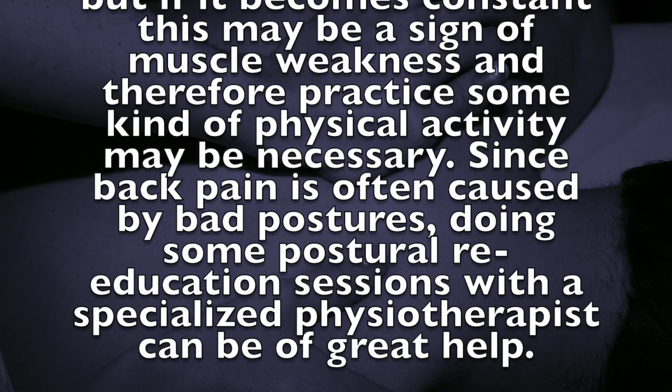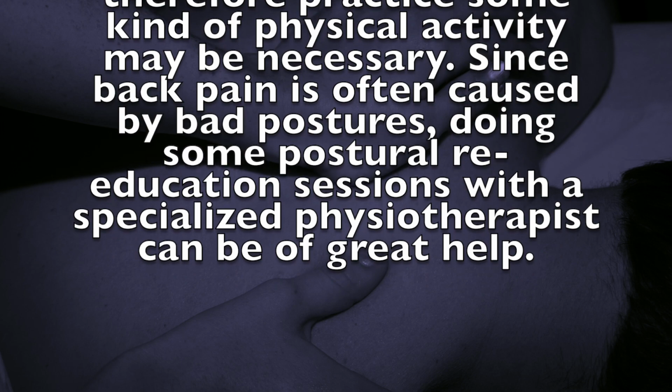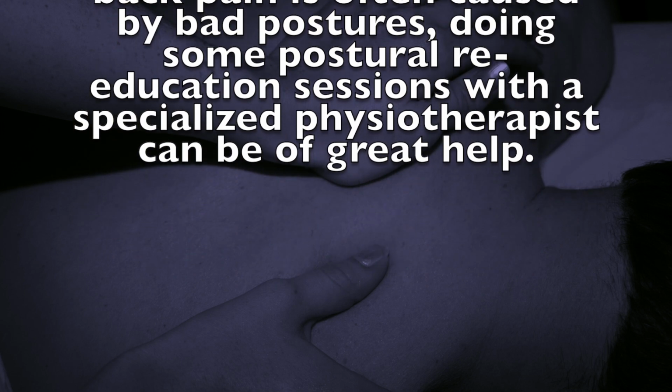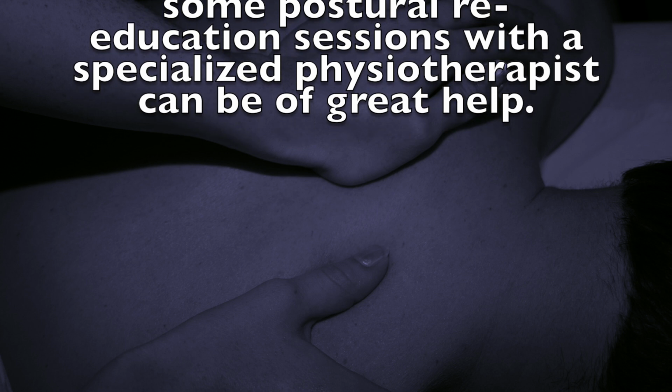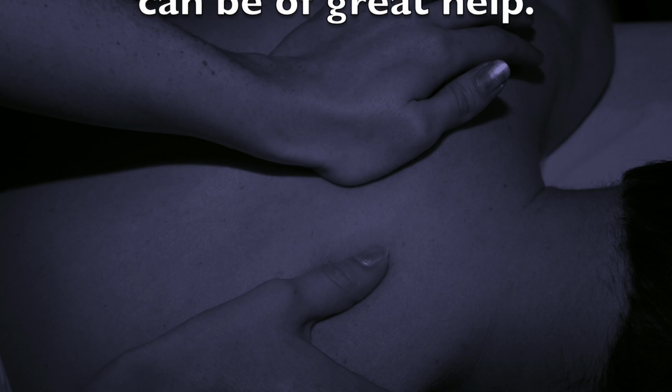But if it becomes constant, this may be a sign of muscle weakness, and therefore practicing some kind of physical activity may be necessary. Since back pain is often caused by bad postures, doing some postural re-education sessions with a specialized physiotherapist can be of great help.